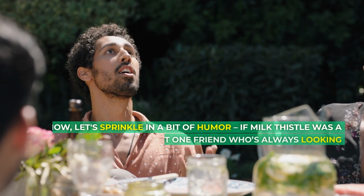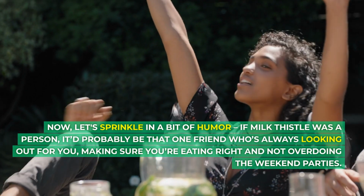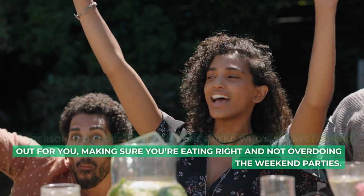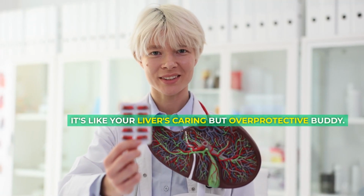Now, let's sprinkle in a bit of humor. If milk thistle was a person, it'd probably be that one friend who's always looking out for you, making sure you're eating right and not overdoing the weekend parties. It's like your liver's caring but overprotective buddy.